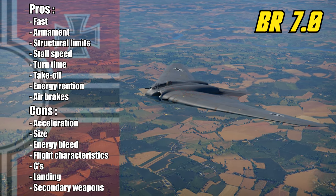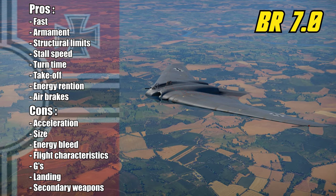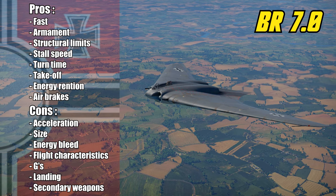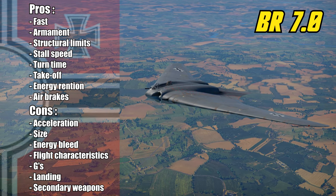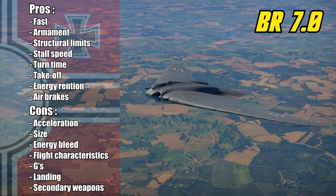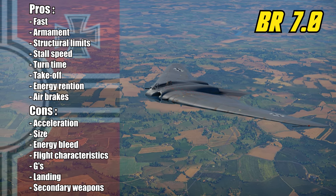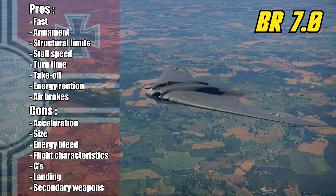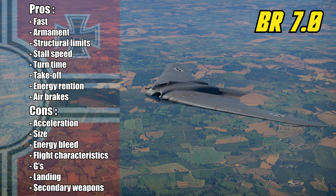Energy bleed. Okay, so in the pro section I said the 229 was good at keeping the energy, and it really is. But after a couple of sharp turns, you have lost all of it again. The 229 is one of the worst aircraft in losing energy that way. You can go from 700 km an hour in the initial turn, and at the end of a couple of turns be at around 300 km an hour.